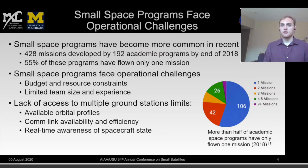Again, small satellite programs face some operational challenges, including budget and resource constraints, and limited team size and experience. The lack of access to multiple ground stations also limits the orbital profiles available for missions, comlink availability and efficiency, and real-time awareness of spacecraft state of health.